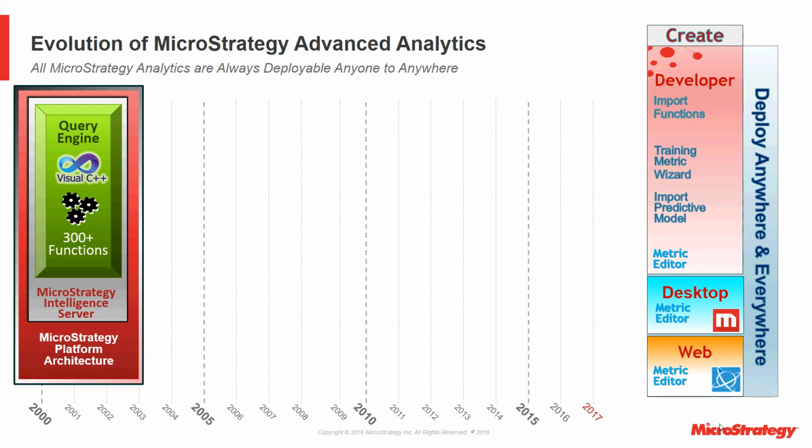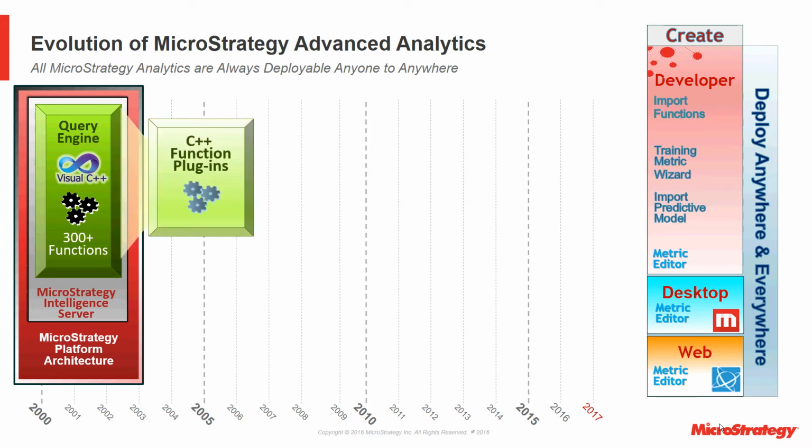When I joined the company back then, I often heard MicroStrategy referred to in the media as a data mining company. But data mining is synonymous with predictive analytics, and, geek that I am, I knew that while MicroStrategy was the best at business intelligence and analyzing data stored in enterprise data warehouses, there was only limited support for taking that rearview mirror data and projecting it ahead into the future. So one of the first things my team and I did was to create the function plugin wizard.